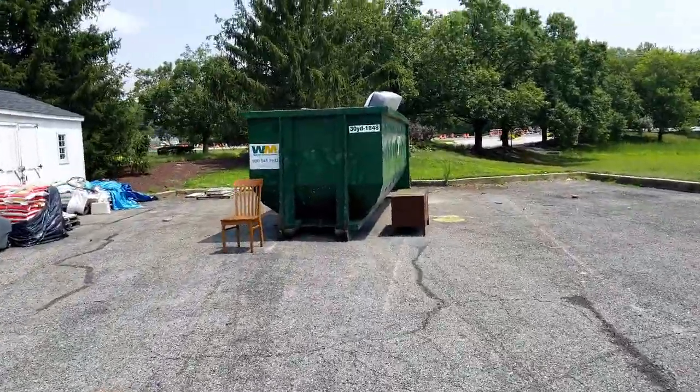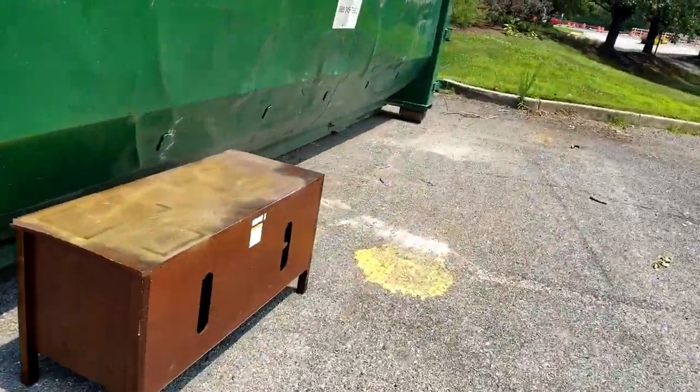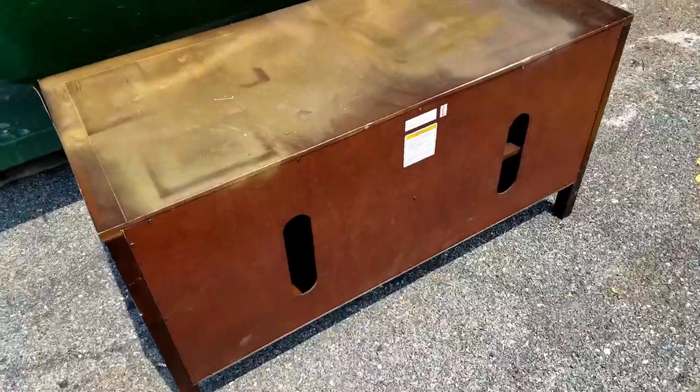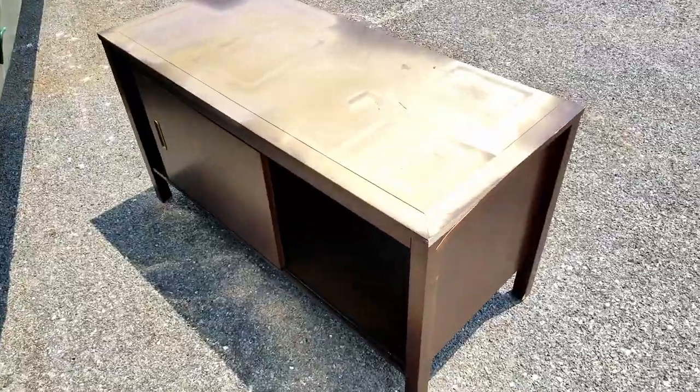Well, we're already greeted with a chair, and we got a cool looking, whoa, desk looking thing. Someone used the top to spray paint. Not too bad looking, I think, for this gold spray paint.